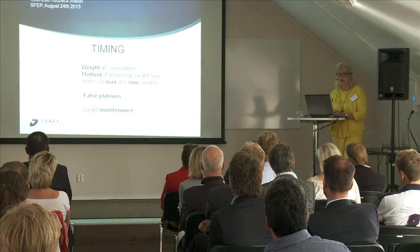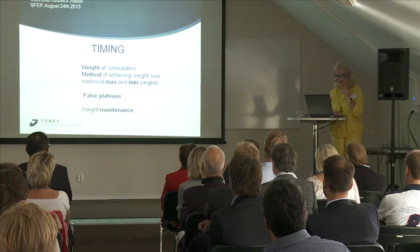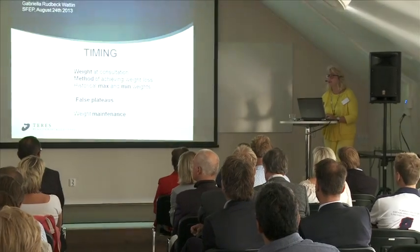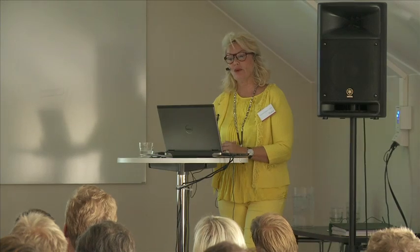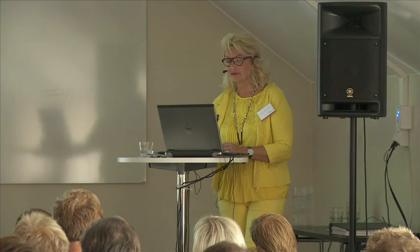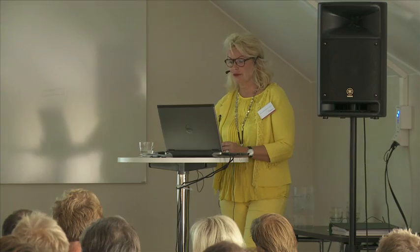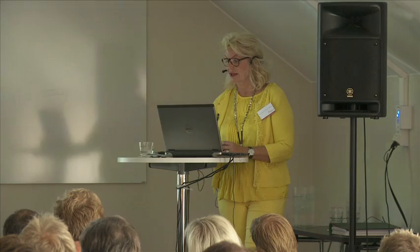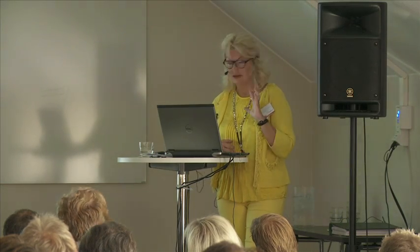And timing is very important. Check the patient again: weight at consultation, and length of present weight. Method of achieving weight loss is important. Historical maximum and minimum weights, and false plateaus. I've been told by the bariatric surgeons that you can expect the maximum weight loss after gastric bypass to be 18 months, and after bandage 2 years. And then weight maintenance, which should be at least 3 months, and I look for 6 months. And this should be without heroic efforts for the patients. I mean, it should not be unconventional diets or excessive exercise. Then you should actually delay the surgery.